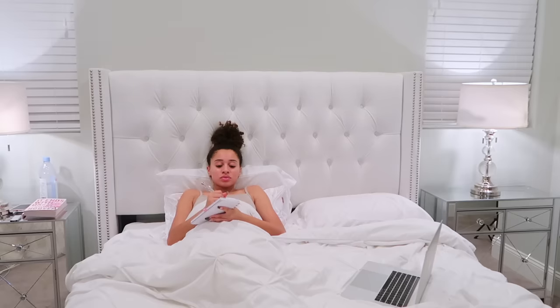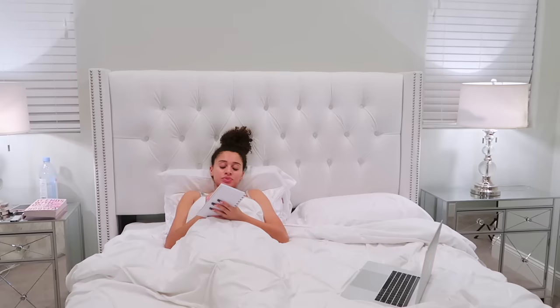To really start getting ready for bed and unwinding, I always like to go over my schedule, make sure everything's aligned for Monday, just make sure everything's good. And I also like to jot down random ideas or random thoughts that I've had throughout the day.